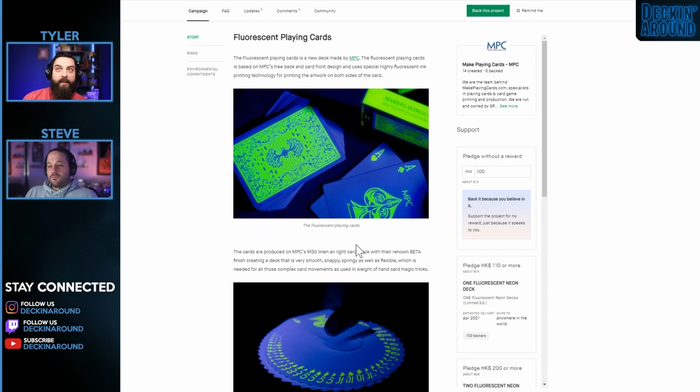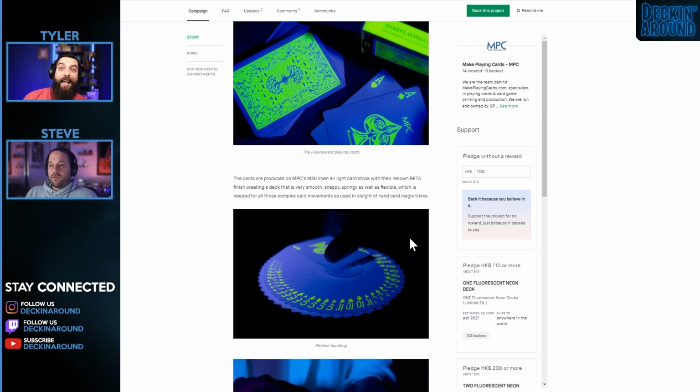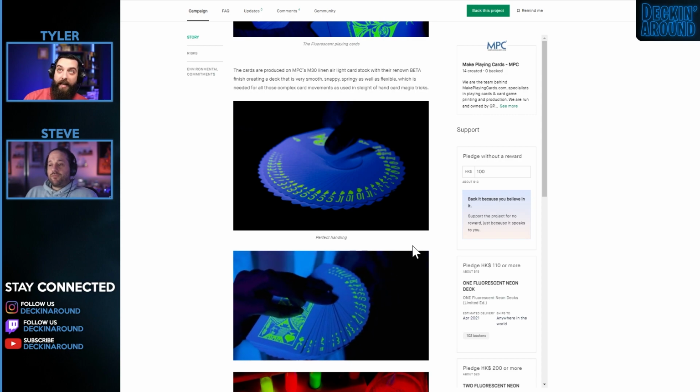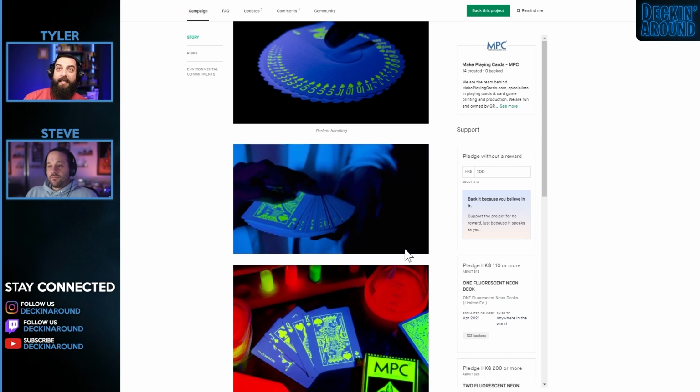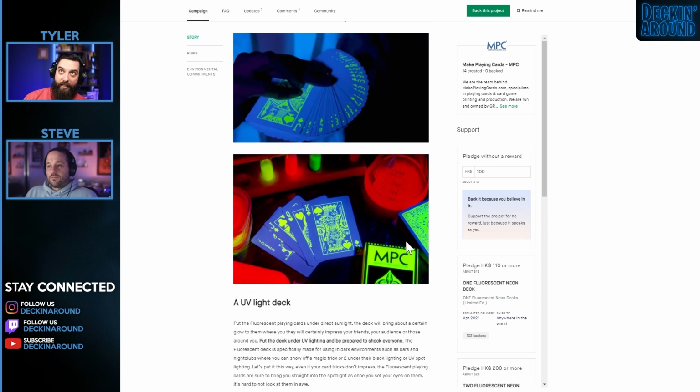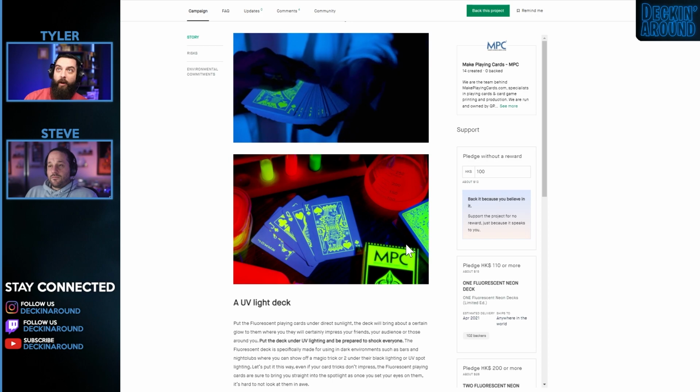Hopefully they're using, there you go, M30 Linen Air Light. So this is their premium card stock here. And we've played around with it recently. It handles beautifully. It feels really nice. So I'm actually excited to see this. This might be an MPC deck that I think would be worth picking up, not just for collectors, but for people who like the look and really want to use the deck.